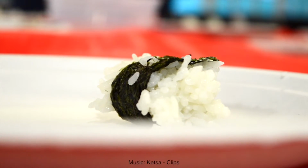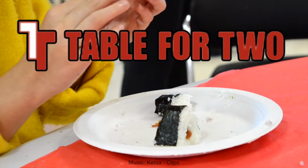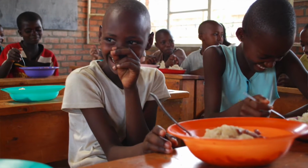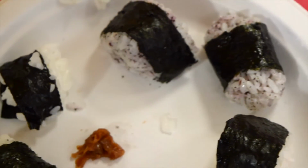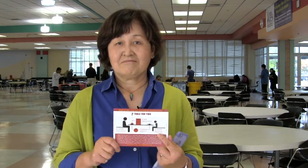This rice bowl is for charity. It's called Table for Two, and making rice bowls, and if I send one picture, it will give 5 school lunches in East Africa. And I thought this is a great chance to promote Japanese and also help the less advantaged school children.